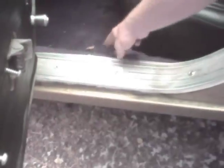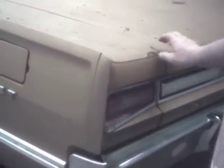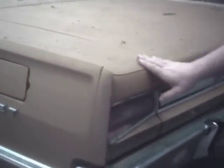There's no rust. Come take a look. The rocker panels are all solid. The floor pans are all solid. This is the worst spot as far as rust on the whole car, right behind the passenger door on the driver's side. There's little places, not quite that bad, like I said, at the back corner of the trunk. It's going to need a little bit of body work, a little bit of filling and sanding and stuff like that, paint job.